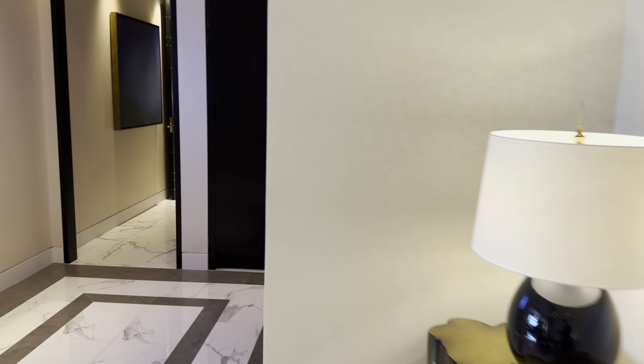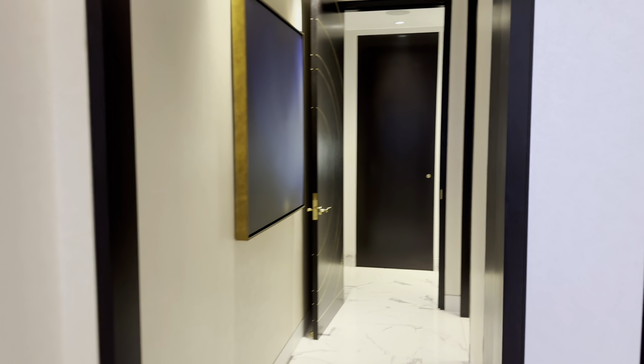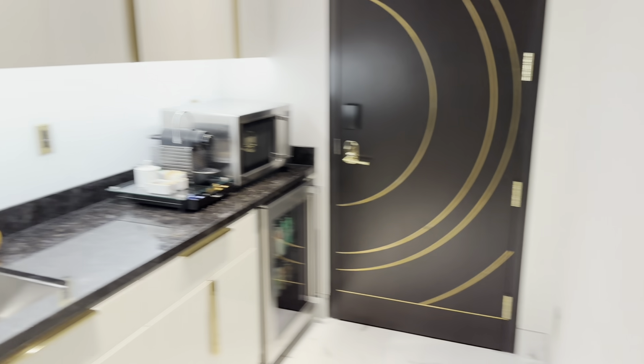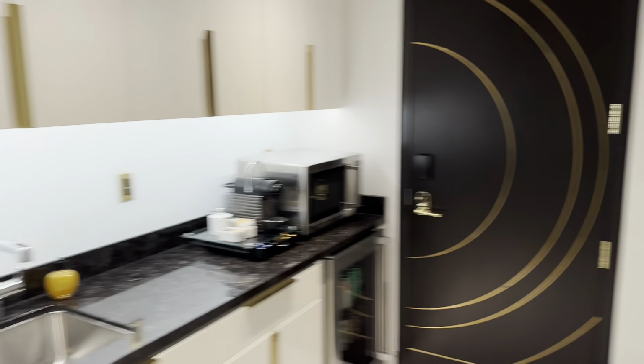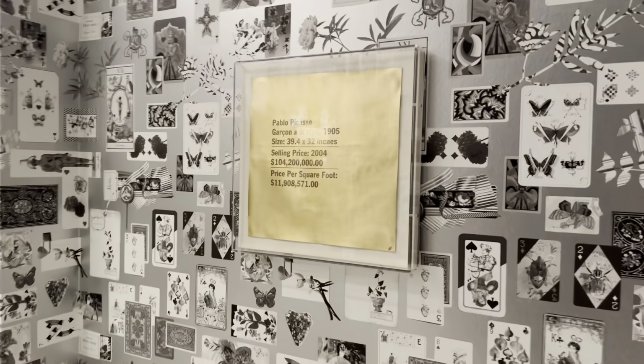Be careful, it's very, very dangerous gas. Not gas, glass. Then over here, they have a little kitchen area, because you have to remember, the Cosmo was originally designed to be condos. So they have a lot more space in a lot of the rooms. A little guest bathroom, and then a nice little kitchenette area. There we have, check that out. Pablo Picasso.